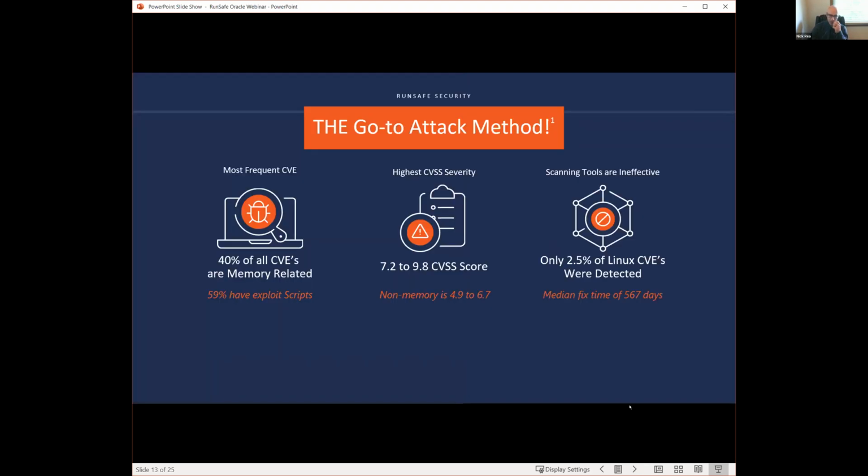Now, I mentioned in the beginning that we've done some cool research with a third party. In this case, it was with North Carolina State University. So I'm going to walk through some of that, as we did really extensive research on this whole category of memory-based attacks. It's ultimately the go-to attack method, which we already knew, and this was obviously validated. So this is some of the data that came out of that.